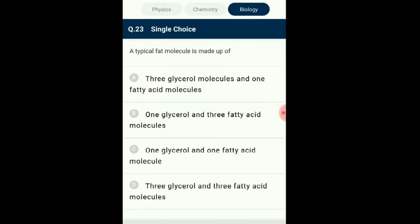Question number 23. A typical fat molecule is made up of. Fat is a triglyceride, which is made up of three molecules of fatty acids and one molecule of glycerol. That is triacylglyceride, generally called TAG. Fats are stored in the form of TAG. So the answer for this question is option B, one glycerol and three fatty acid molecules.